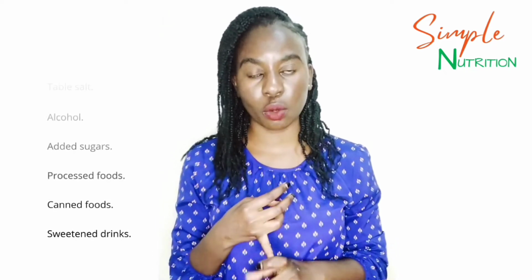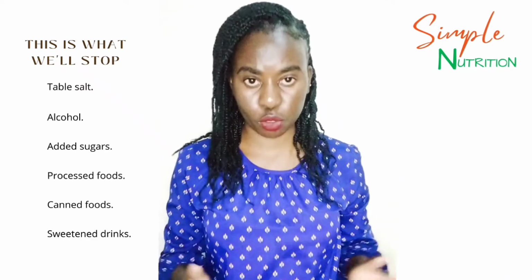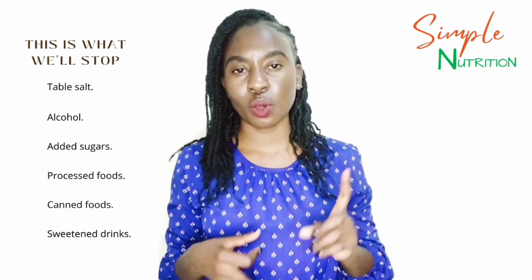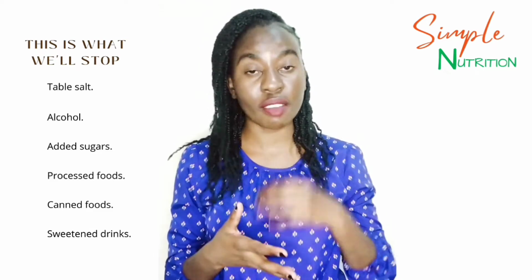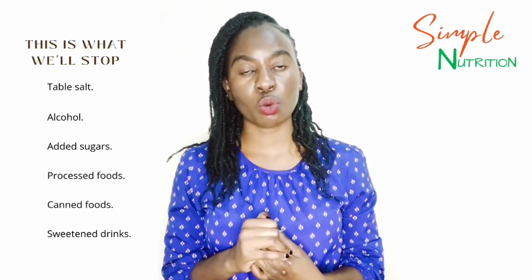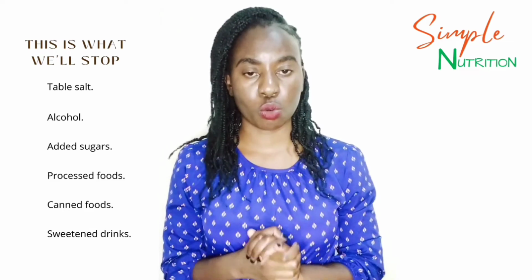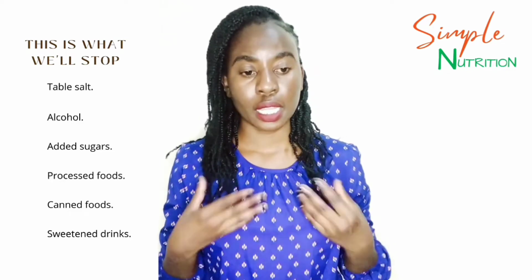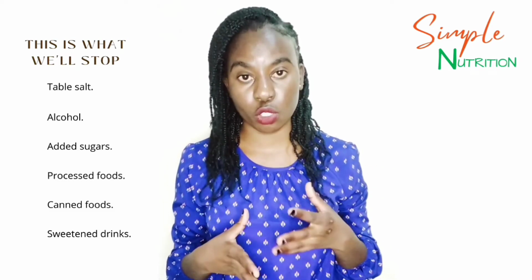So what are we limiting? What are we not going to be eating? We're not going to be adding salt on our food, because adding salt on already cooked food is going to be dangerous. It's not good for your health, even if you don't have high blood pressure. Number two is alcohol, because alcohol has a tendency to raise your blood pressure very fast. Also, we don't want added sugars. Added sugars will lead to weight gain, and then you'll have a very hard time managing your blood pressure. And also we are talking about processed foods. Processed foods contain a lot of added fats, added salts, and added sugar. That is not what you want. Canned foods may have sodium in those preservatives, and those are not going to be good for your blood pressure. That is what we are going to limit. Also, the sweetened drinks, the carbonated drinks, all these junk foods are not going to be good for a person with high blood pressure.